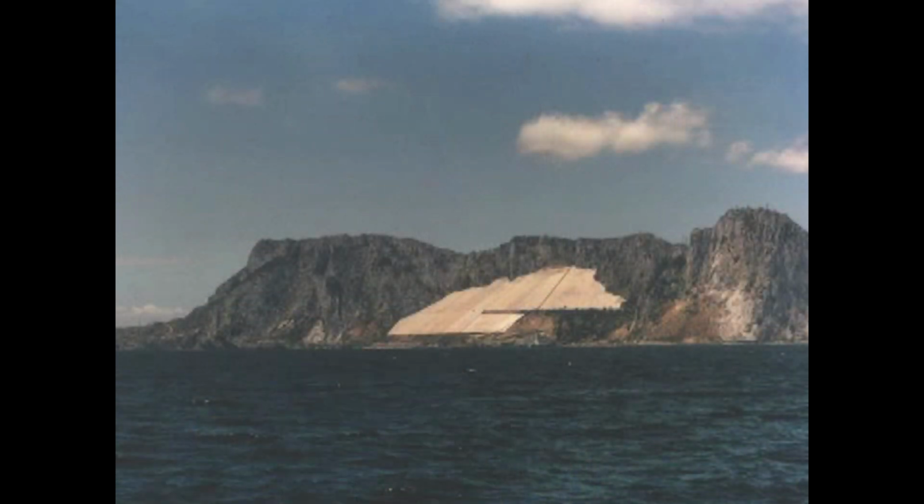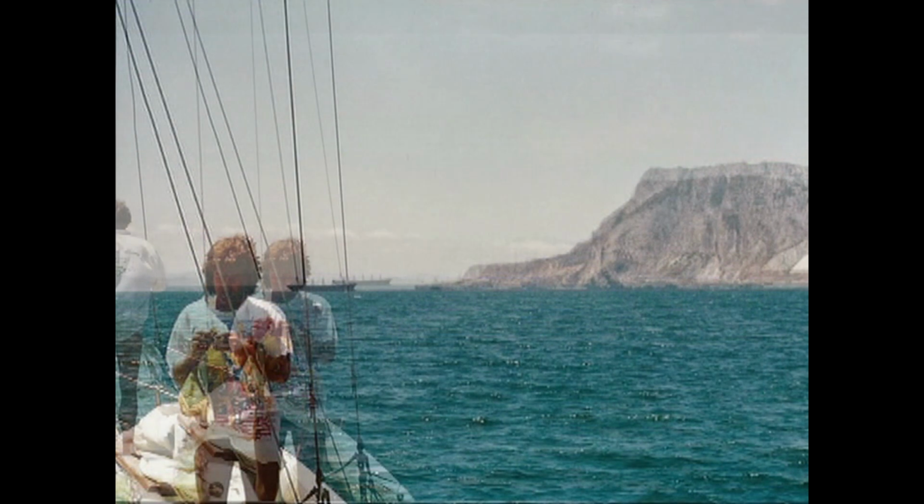The Rock of Gibraltar eventually hove into sight, where we spent a very welcome break.